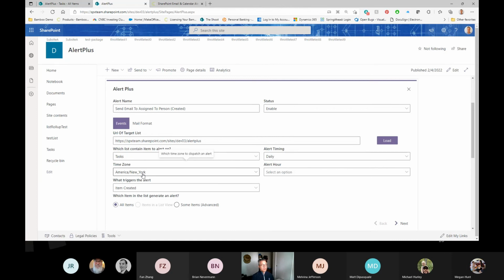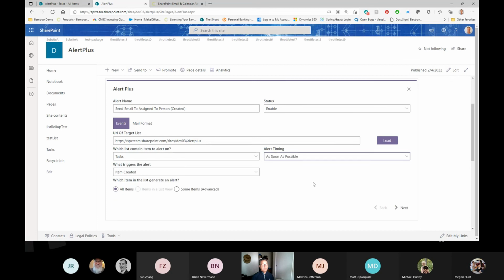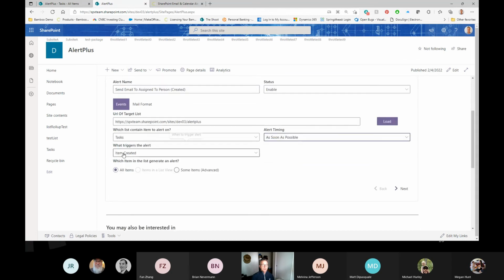So some alerts, you don't want it ASAP, right? You may want it to run just once a day and send out the appropriate alerts. In this case, what triggers the alert is item created. The 3 options are item created, item changed, or an item exists. So in this case, we did item created, all items.